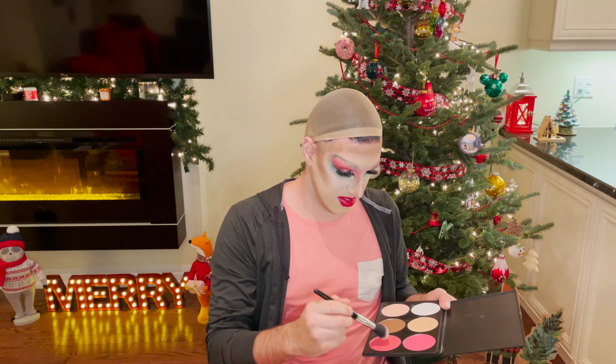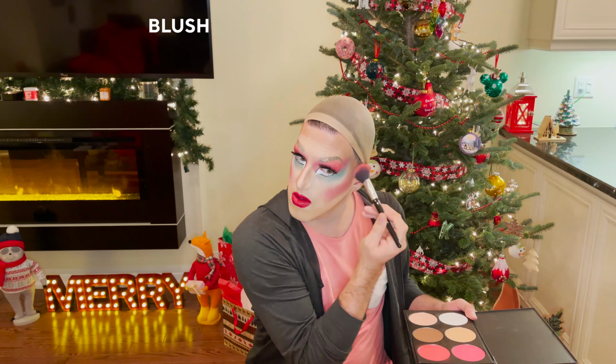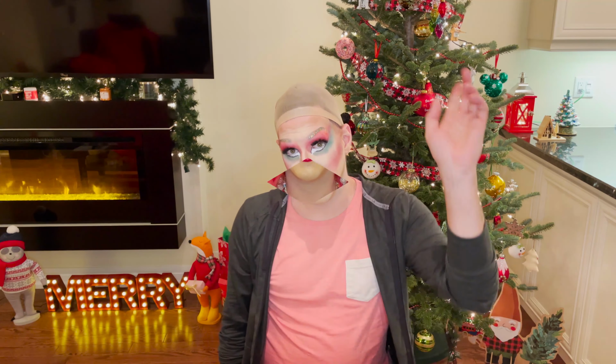And finally, the finishing touch is blush. Where's the mistletoe? And now for a wig and an outfit. And here's the final look.